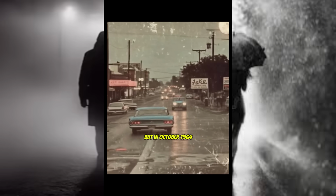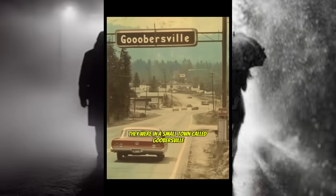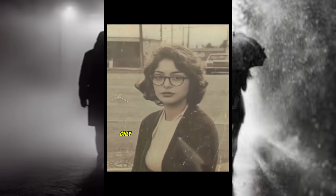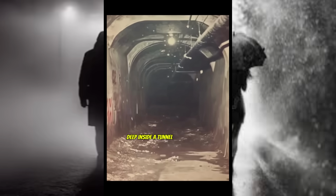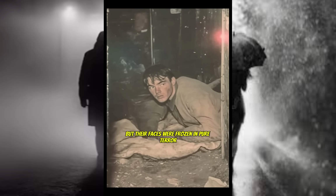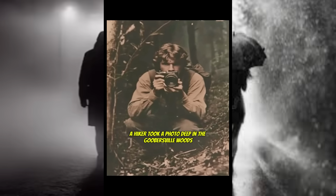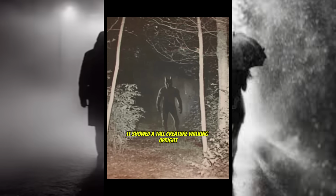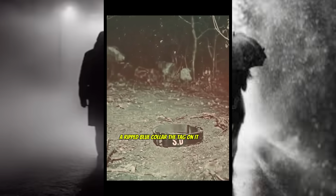But in October 1964, something went terribly wrong. They were in a small town called Goobersville, investigating a series of disappearances connected to a shut-down amusement park. Only 2 members of the group made it out. The other 2 were found days later, deep inside a tunnel under the park. They had no injuries, but their faces were frozen in pure terror. But here's the part that still haunts people. In 1972, a hiker took a photo deep in the Goobersville woods. It showed a tall creature walking upright with the head of a dog, and on the ground, a ripped blue collar. The tag on it said Stee.